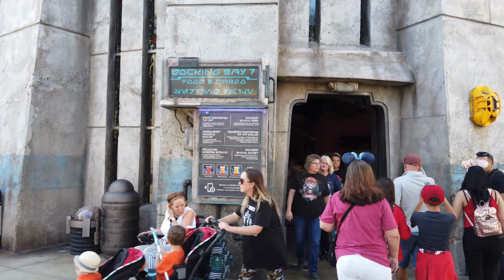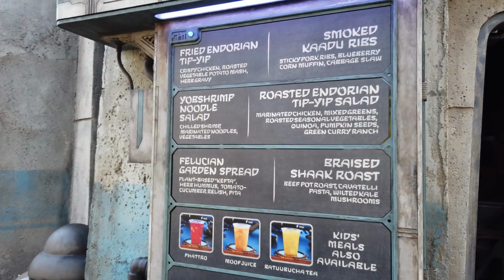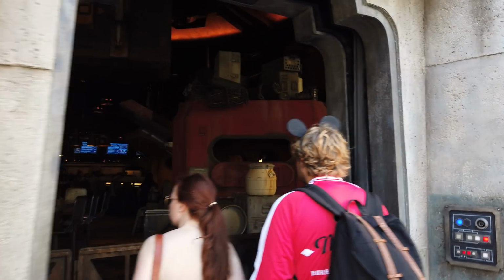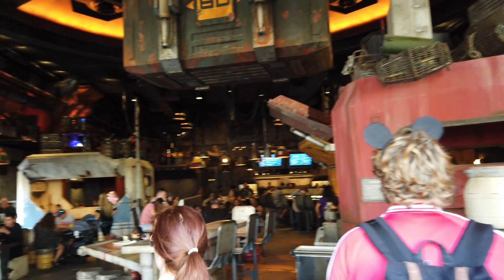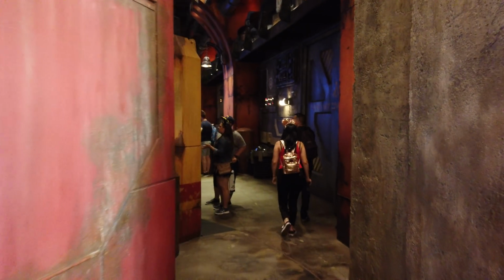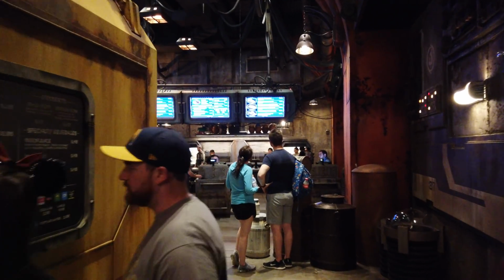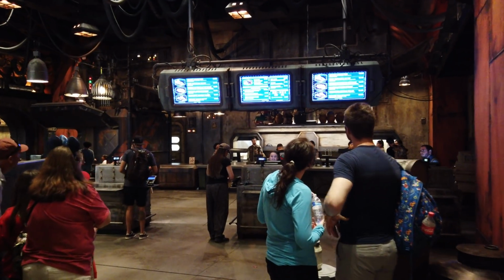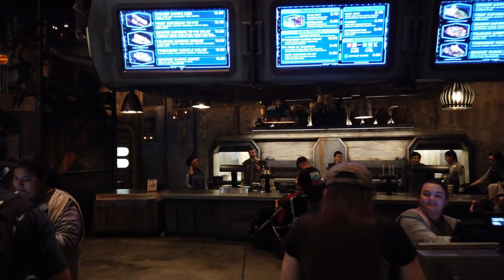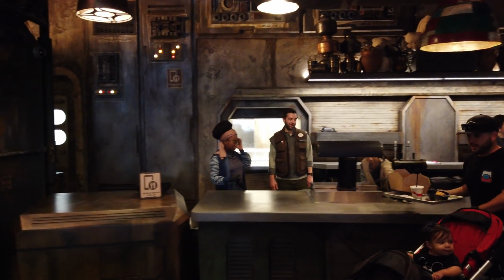Docking Bay 7 food and cargo. I mentioned there's not much English in Galaxy's Edge. They actually do have English out here on the menu, so you know what you can get. You can get the fried Andorian tip-yip noodle salad. They were pretty creative when they came up with the food here. So we'll see the seating here in a bit, but this brings you over to the right, and to the right, this would be where the line is if there's a long line. There are 3 different registers where you can order. The menus are up there in blue. It looks very futuristic. This is about 3 o'clock in the afternoon, so that's why the lines aren't long, because not many people are eating at 3 o'clock.